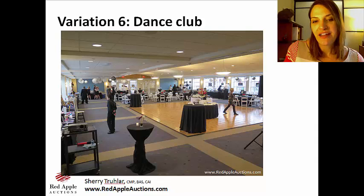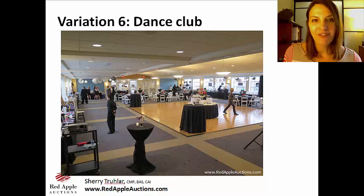One thing that you can do to assist in this is put the tables on the dance floor. So these tables could have been on the dance floor to create more of an immediacy, and then when it came time for dancing, they could have been pulled off. So there you have it, 6 different variations. Maybe you got some tools that you can use if you're thinking about migrating away from a sit-down dinner gala.